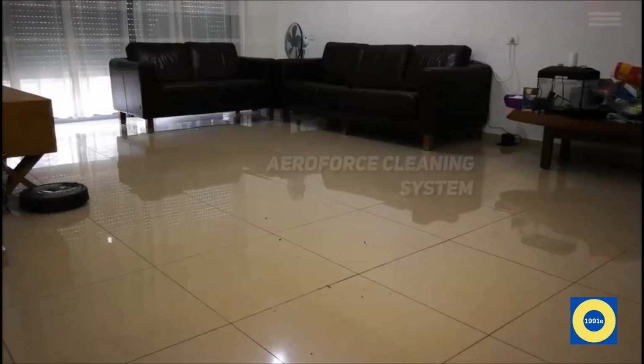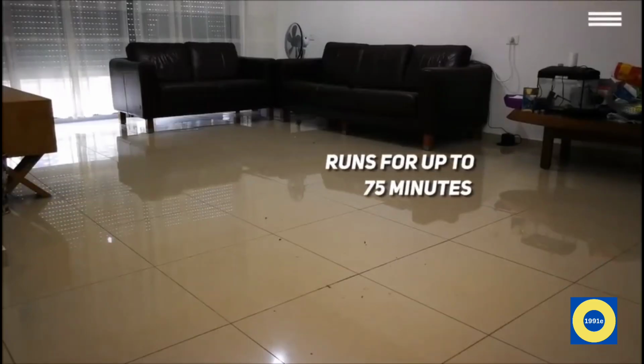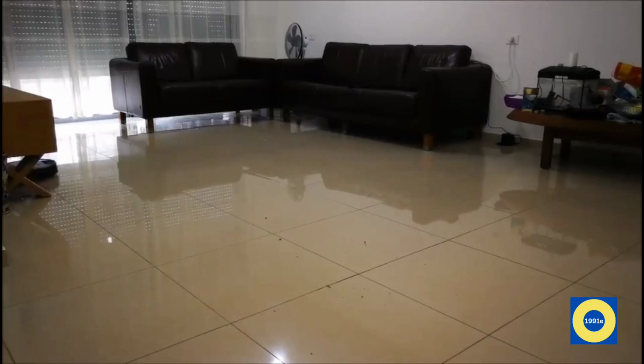This Roomba can run continuously for up to 75 minutes before it goes to recharge. After recharging, it will resume cleaning from the point where it stopped previously and will work until it completes its task. Thanks to a bunch of smart sensors, this robot vacuum can even find dirt where it hides most successfully, under beds, sofas, and other places that are hard to reach.